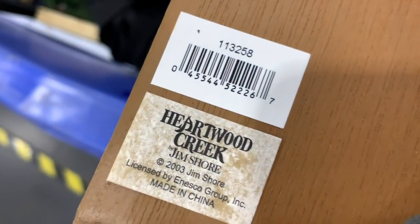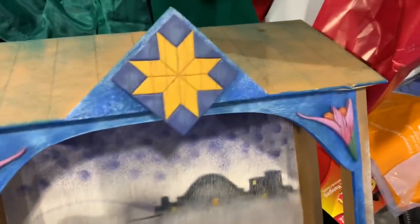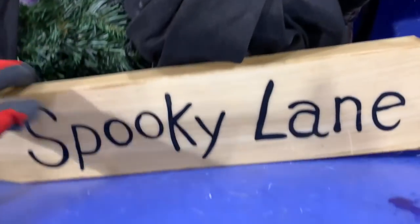Hello. So this is just the framework for the Nativity. And yeah, Jim Shore, Heartwood Creek. None of the pieces were there, and it was damaged, so I did not end up getting it. Probably it could have been repaired and sold, but I didn't find any of the Nativity pieces because that would have been a really good flip. Love selling Jim Shore stuff, but no. Spooky Lane. Fun. Halloween.